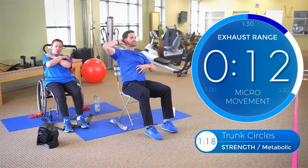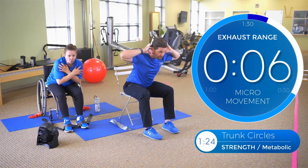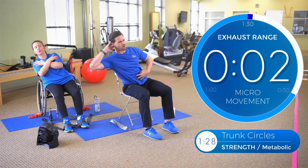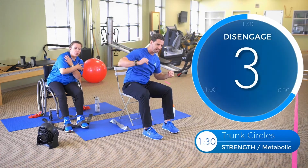Now slow forward, flatten the back out, squeeze the abdominals, gauge that core, in through the nose, out to the mouth. Breathing freely back to the center. One more full time around. Slow and controlled. Flatten our back out. Squeeze that core. In through the nose. Out to the mouth. Coming forward for the final time. And we're all disengaging slowly.